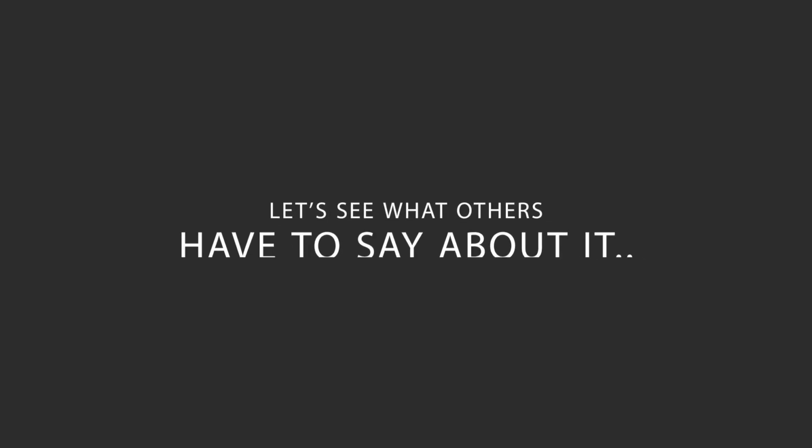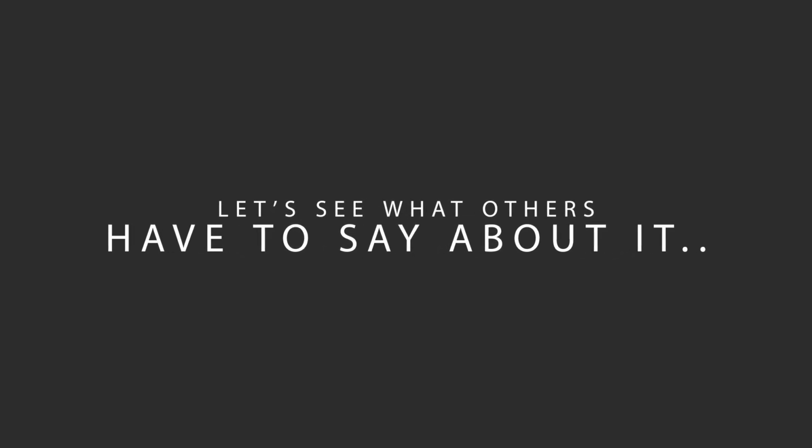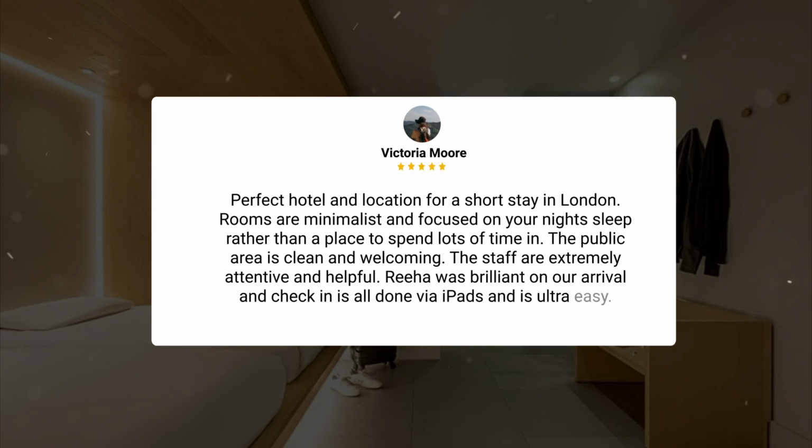Here's what other travelers have to say about this hotel. Perfect hotel and location for a short stay in London. Rooms are minimalist and focused on your night's sleep rather than a place to spend lots of time in. The public area is clean and welcoming. The staff are extremely attentive and helpful. Reho was brilliant on our arrival, and check-in is all done via iPads and is ultra easy.